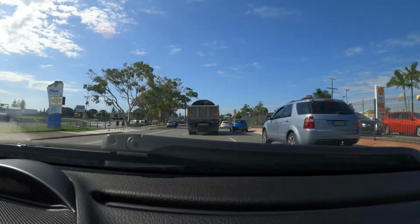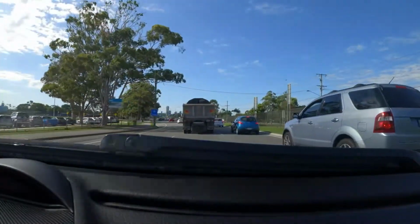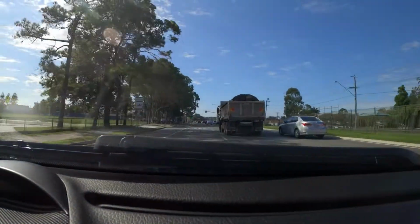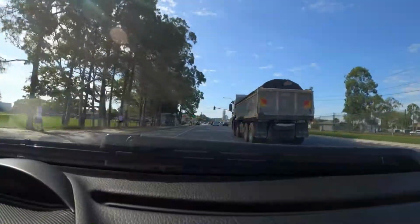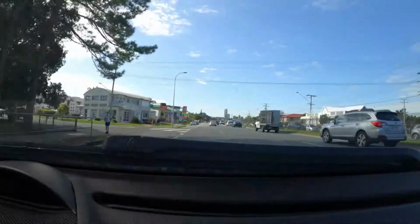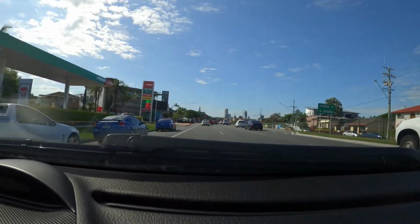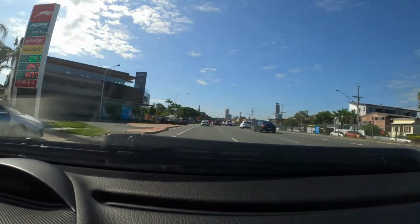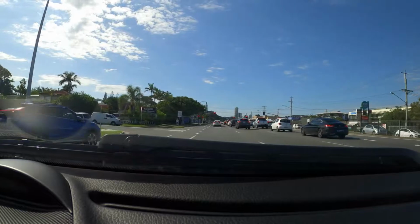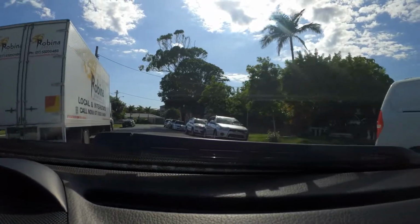So coming down through Nobby's now, and we're heading into Miami, which is where I've got to go, guys. I'm just going to go in the left lane, come through, come past this truck, 60 zone now, so it goes to 70 after this, obviously. So looking for the medical centre. Here we go, medical centre, and there's no car parks, which is always good. So let's go around the corner. Hopefully we can find a car park here somewhere, guys.